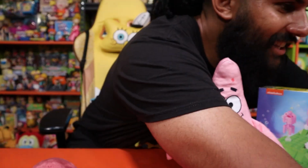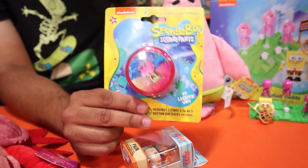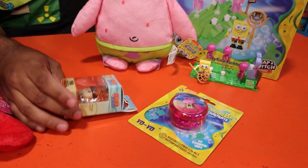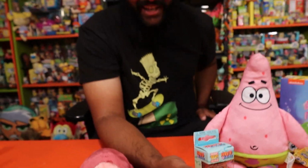Very, very cute. It turned out we did have this yo-yo also. I just didn't want to risk it, but it turned out we did have this one in the collection. And of course we have the Pain keychain here, so that'll be added to the collection as well.